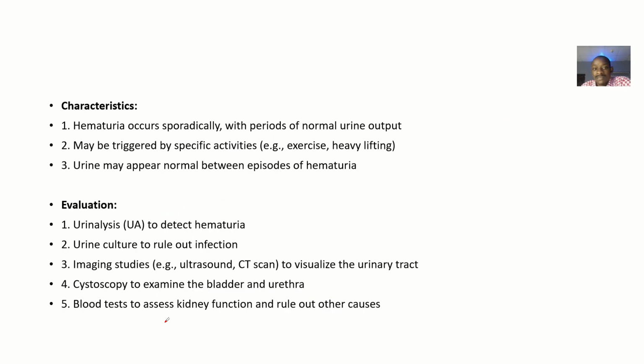What are the characteristics? This type of hematuria occurs sporadically. That means sometimes the person will have blood in the urine, and sometimes the person will have normal urine. It may be triggered by specific activities like exercise or heavyweight lifting. The urine may appear normal before episodes of hematuria.